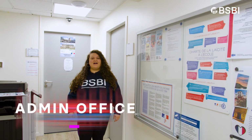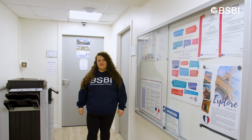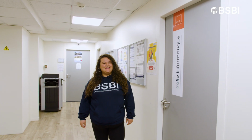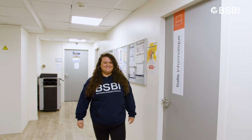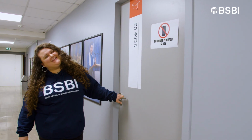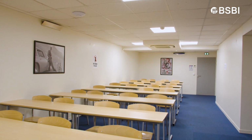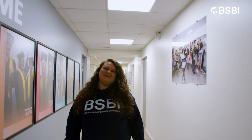Here you can find the administrative department. They can help you with anything or inquiries that you need. Here we have our IT lab, or as we say in France, the salle informatique. And moving forward, we have our first classroom. Then you can find our Wall of Fame, where we celebrate our graduates' achievements.